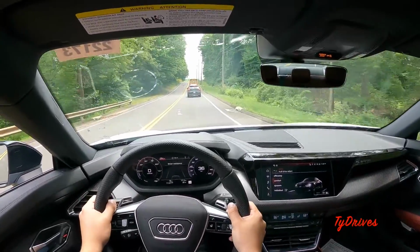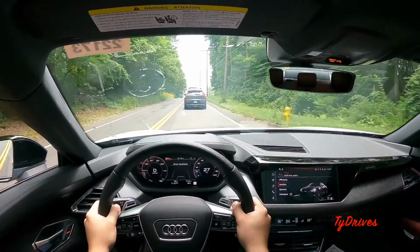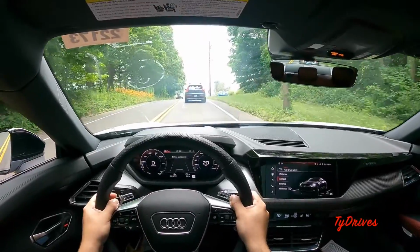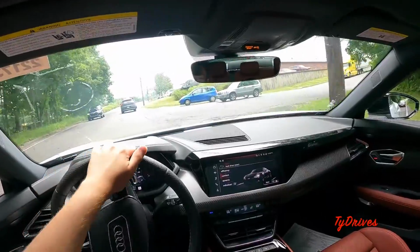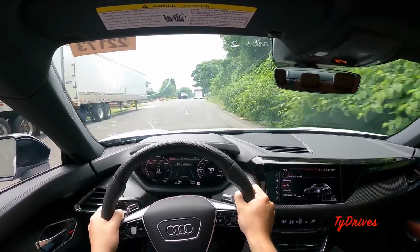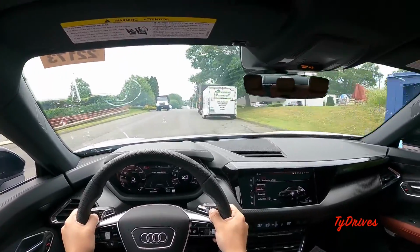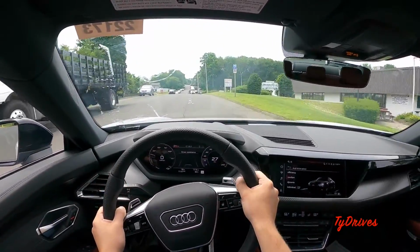Okay, so take a turn onto this last road here, and we'll give it another quick acceleration. Let's do half throttle and see what it feels like at half. So I'm not going to do anything crazy because there's a bit of traffic here. Just very impressed by this car.